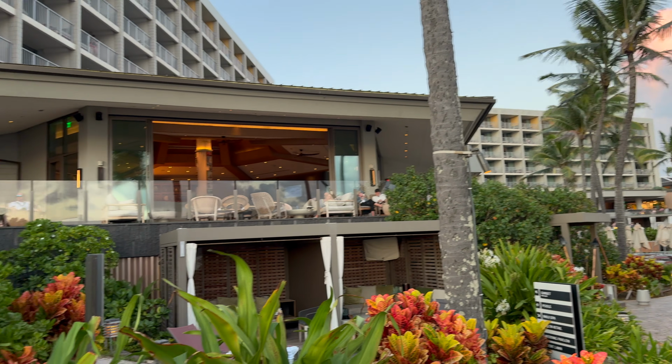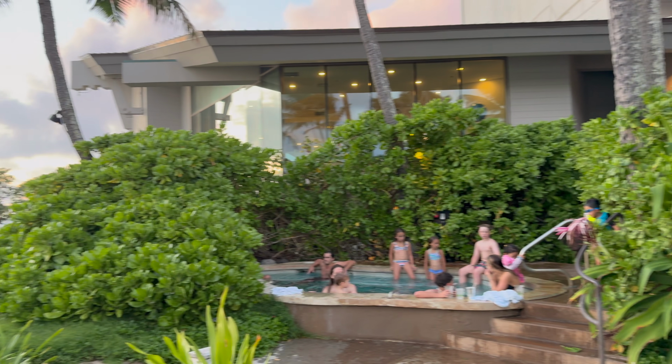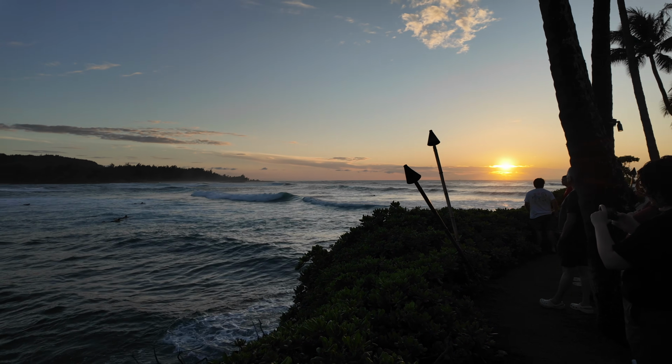I saw a little later on our trip that the club lounge overlooked this hidden hot tub, which was perfect for sunset views. So it's pretty cool that they have all these hidden areas that even someone walking around trying to make a full tour of this property did not see.